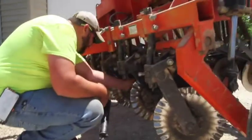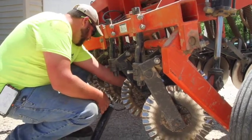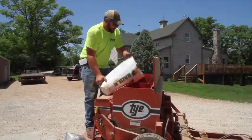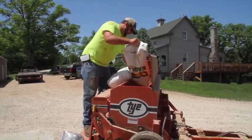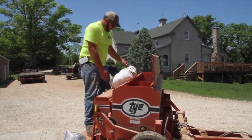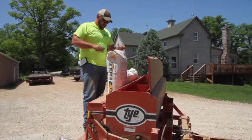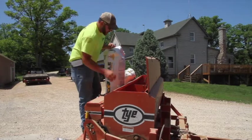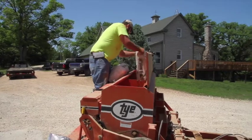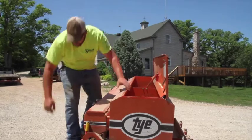This is Shane. He's doing a little preventive maintenance on the drill. Guys, it's very important to keep your machinery up and going. Getting ready to go plant some Eagle beans. They always do good for us. Roundup Ready beans, so we can keep the weeds under control. Add a little bit of inoculant.